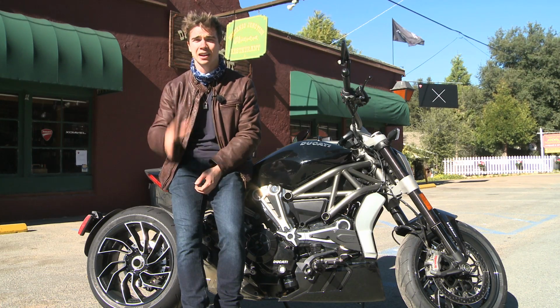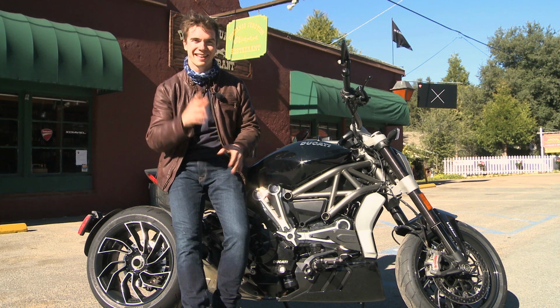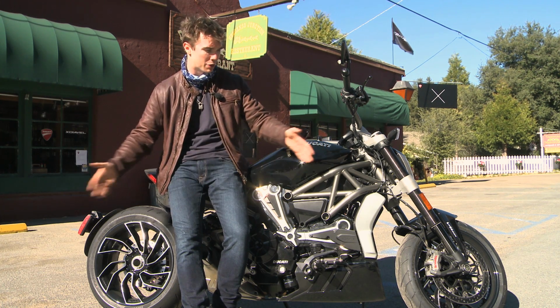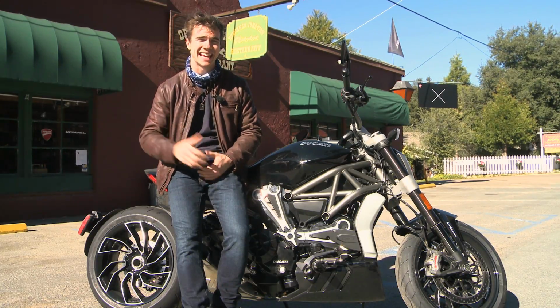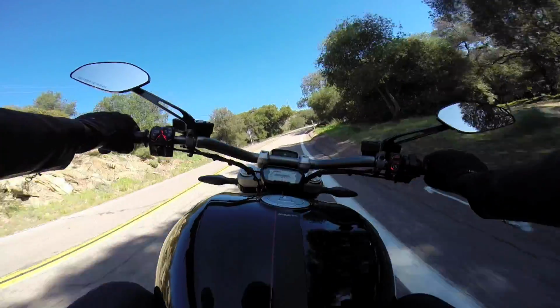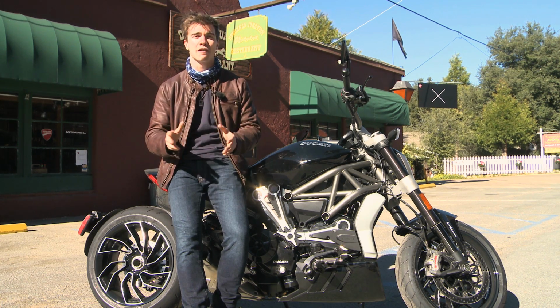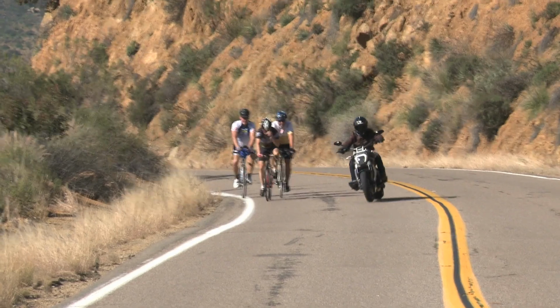We've done loads and loads of corners, put the bike through its paces, and it handles like a well set up naked bike. When you take a look at the XDiavel, you think that thing has got absolutely no right to handle well. It's drawn out, it weighs about as much as one of the battleships that we saw in the harbour yesterday, and you think, how is this thing doing it? It's stable, it's precise, it's quick steering, it holds a line, and it just blows away any preconceptions that you might have of what a cruiser should be and how it should feel on the road.